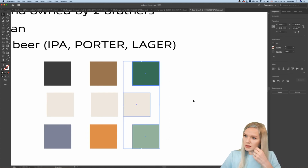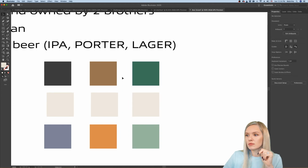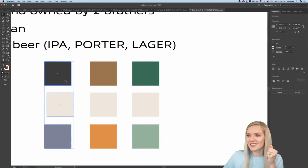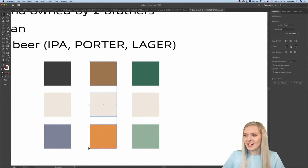So I'm going to select this as a key object. For that, you just click a second time on a different object. So now I'm going to horizontally align them, right? So we create a little bit of order and some kind of structure in this chaos.